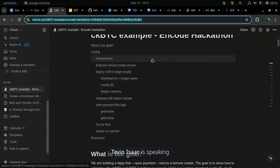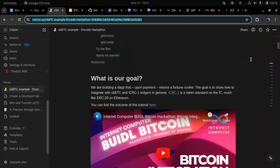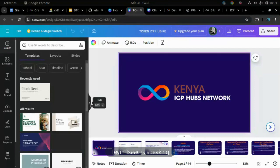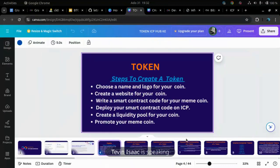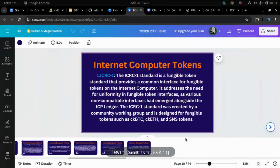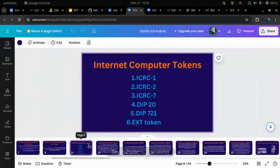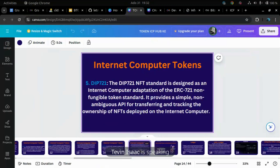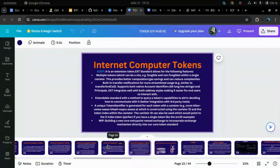Sorry for that. So basically, this tutorial, think about it, what you're doing is building an app that, upon payment, returns a fortune cookie. The goal is to show you how you can integrate ckBTC and the ICRC1 ledger in general. Like I said, this also goes back to our token classes. If you were really careful, we went way back to types of tokens and ICRC1 type of tokens and all these other tokens that exist, and we saw why the ICRC1 token is really important.